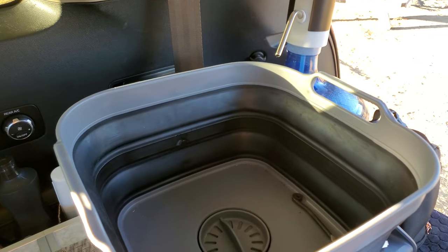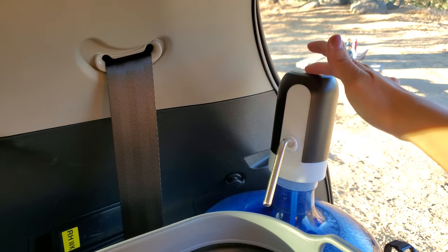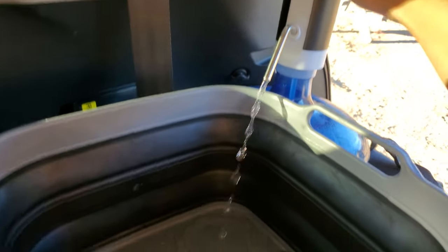And then I have this foldable sink. I like having it in the car because it allows me to wash my face, hands, dishes, and brush my teeth anytime.